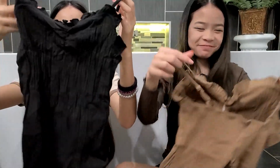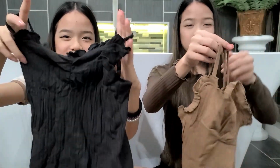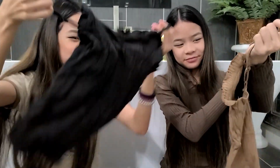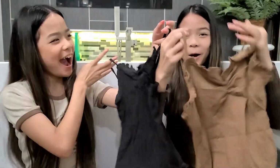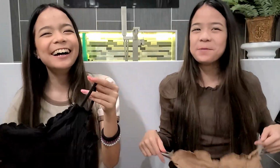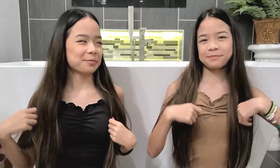Oh my gosh. This is so cute because look at the ruffles. Ooh, I got a brown one. I like this one. Ooh. It's basically like matching. Yeah, could match. 3, 2, 1. Again, this is a tank top, so we're gonna wear underneath shirts. But this is really cute.